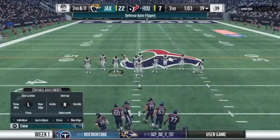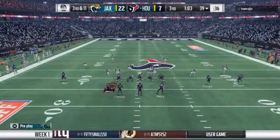The Texans on third down, just 1 for 5 to this point. This is 3rd and 11.